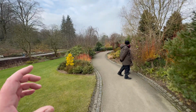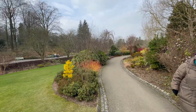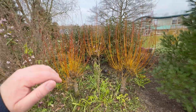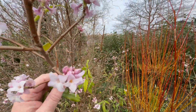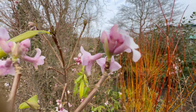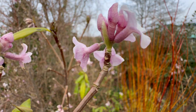Again, just a contrast. You see, at this time of year, what you need is contrast, different colours working off each other. And again, we've got these lovely willow stems, and then more Daphne, just to add that scent all the way through. Smell at that. Go on, put your nose to the screen and smell that. Oh, fantastic.